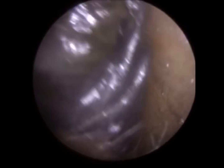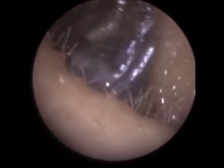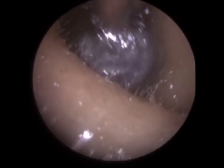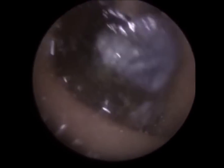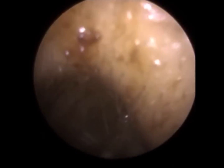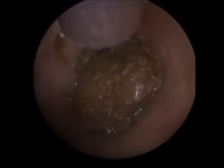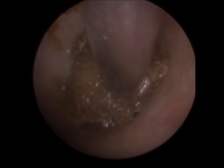Sometimes the videos are a bit dark, and that's purely because the wax is dark, so the reflection back. So when we use an endoscope, it's fibre optics, so we're just reflecting back what light we reflect in. So if the wax is dark, you will get a dark appearance within the ear canal. The patient is also of an Asian descent, so the ear canal, the flesh, the skin is also of a darker colour. So I removed that large plug, but you can see there's another plug really deep medial, like right up against the eardrum.